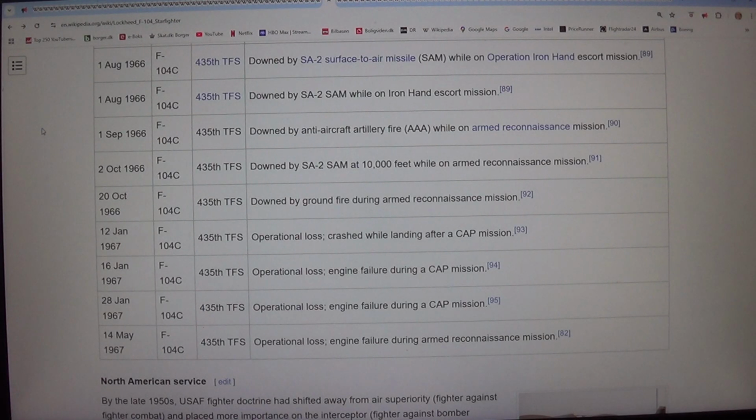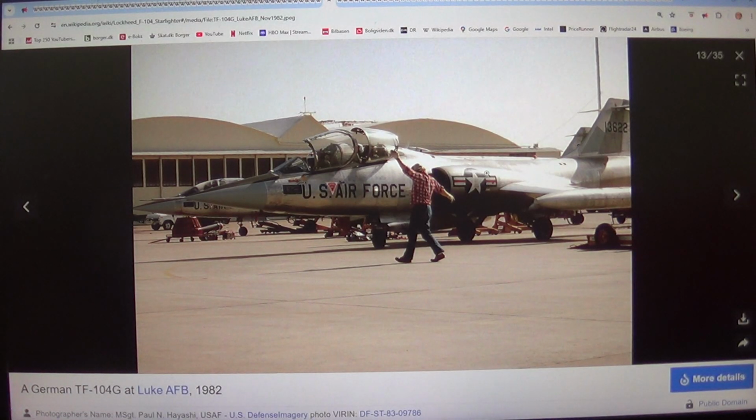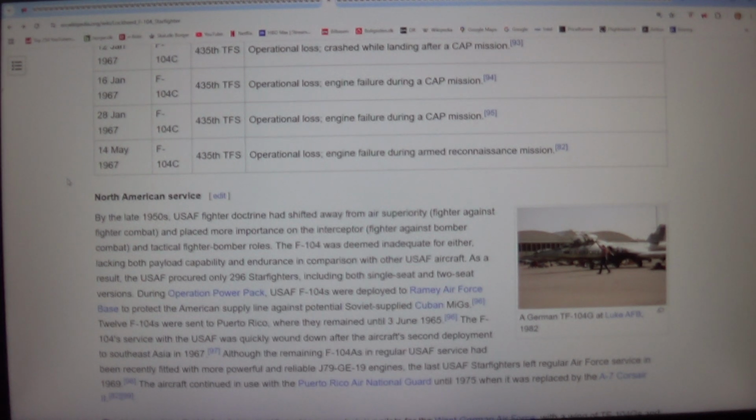The 12th of January, 1967 F-104C 435th TFS operational loss, crashed while landing after a CAP mission. The 16th of January, 1967 F-104C 435th TFS operational loss, engine failure during a CAP mission. The 28th of January, 1967 F-104C 435th TFS operational loss, engine failure during a CAP mission. The 14th of May, 1967 F-104C 435th TFS operational loss, engine failure during armed reconnaissance mission.